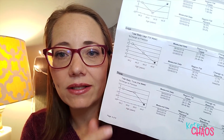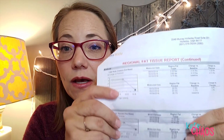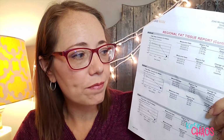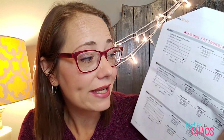That makes me happy. This one is my trunk. It stayed about the same and then went way down, which is crazy because I don't have any fat left in there. I feel like my bones are the only thing left in there. So that was pretty awesome. Then you'll see my android, which is basically the upper part of the body, it includes the trunk. Also stayed about the same, and then woo, drastic drop, which is nice.